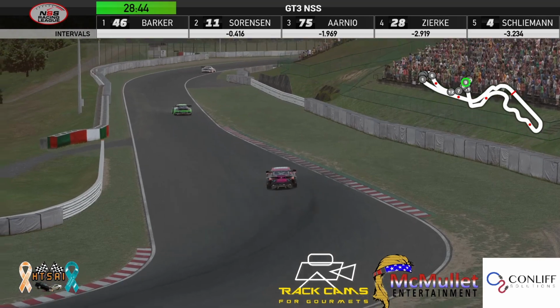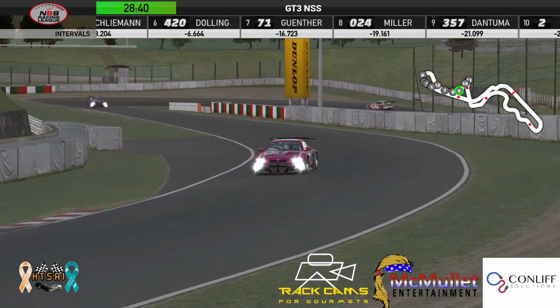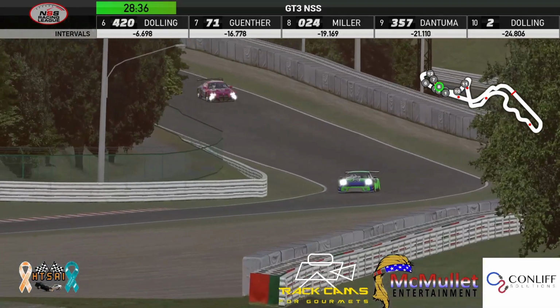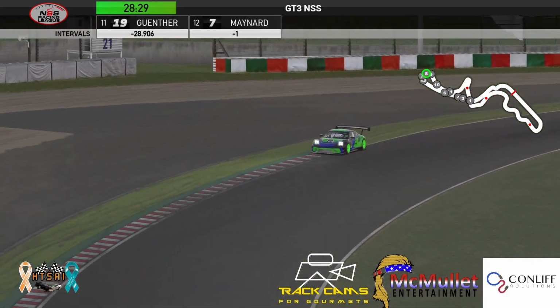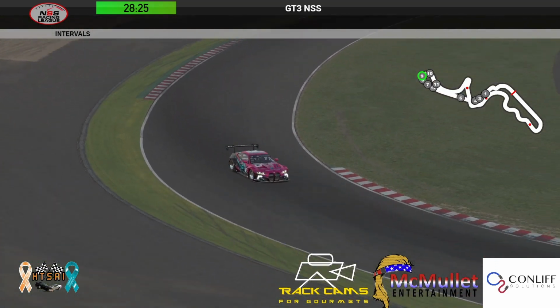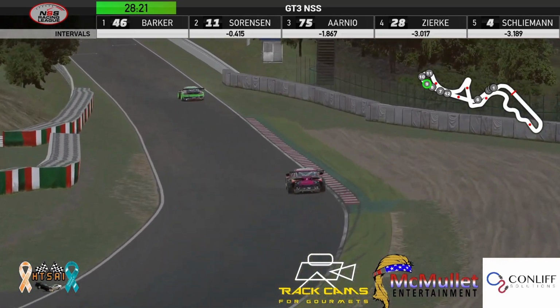And a driver on the move right now, Mark Dantuma, up to 9th place at the moment, trying to run down Jason Miller in 8th. Dantuma started in 11th, has picked them off one at a time so far.